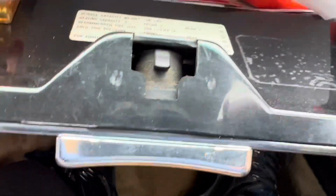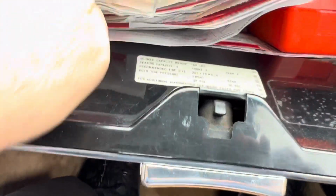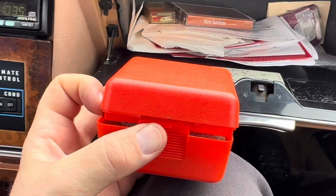This car probably came with a flare. Yeah, right? A lot of these probably have the safety triangle stuff. So let's see what's here. What is in the orange, dude? It's an old school box, too. Let's see if I can get it open here. Hold on. Is it going to explode? Is it jack in a box?